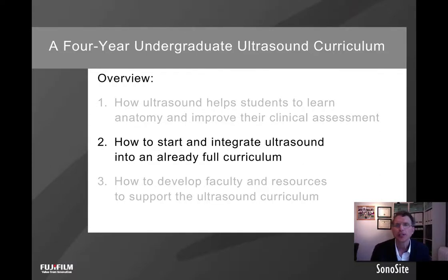So that's a summary of some of the evidence for why we're teaching medical students bedside ultrasound. Our point of view is that if medical students are more accurate clinicians when using bedside ultrasound as an adjunct to the physical exam, why would we not teach them? Our feeling is that it's an important skill for future medical practitioners to learn.